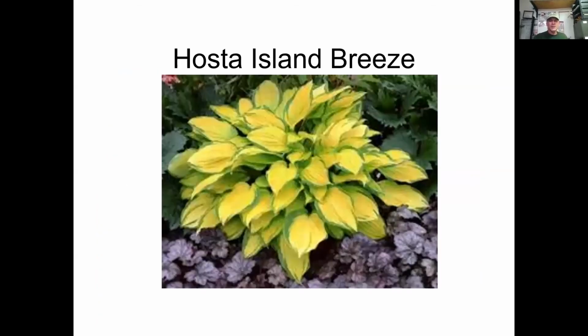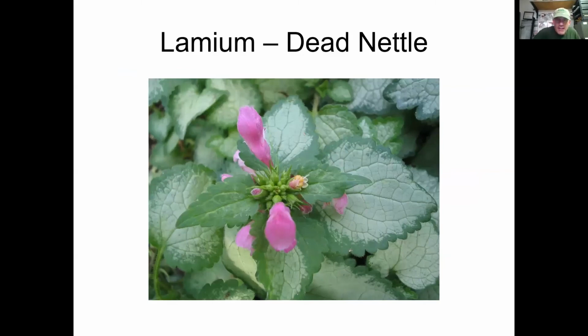Island Breeze is just really vibrant. Lamium is a nice silvery foil. And if you keep this plant tidy, I like it. When it gets kind of messy and spread out all over the place, I'm not a big fan, but the silver is really nice. It does have pink or white flowers early in the summer. It's a very popular plant for shade. Once again, contrast this foliage with something else and you'll have a nice combination.